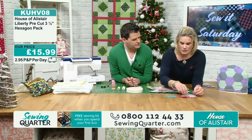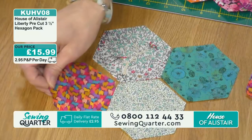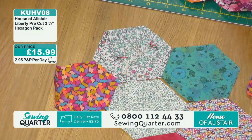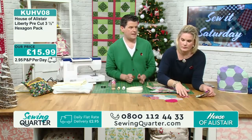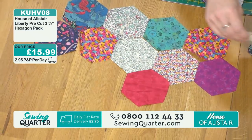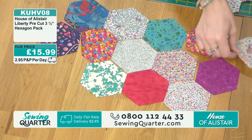Alistair, when we go to Liberty, what is the minimum size that we can get of Liberty cut? I think, like most fabric places, they've gone that you can only buy a metre in increments. A couple of years ago, you used to be able to go in and buy, say, a 20 centimetre strip. But they stopped that quite quickly, and then it went to half a metre, and I think they've now gone to a metre. So it's quite commonplace now that people will only sell you a metre of fabric. Very expensive, because imagine how much you would need to get all of these.